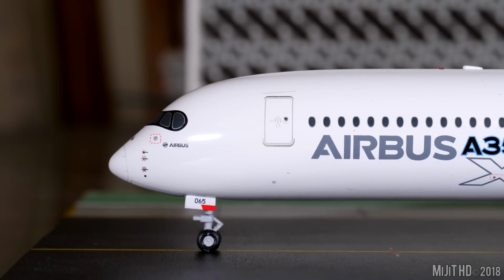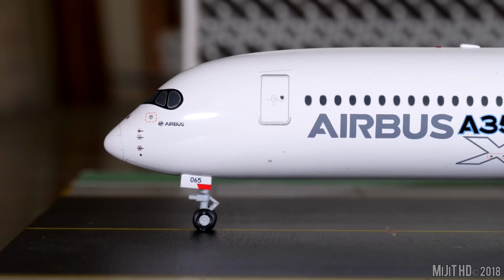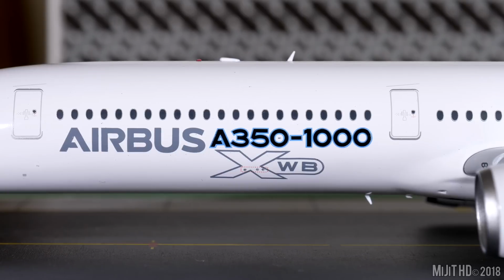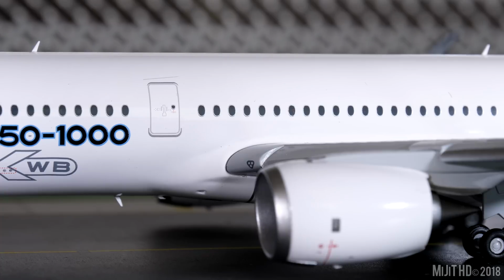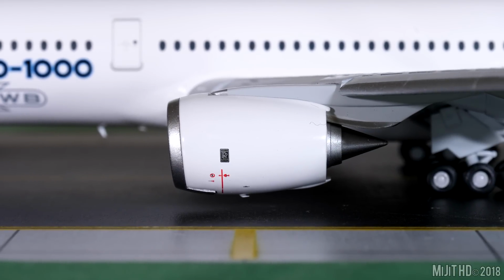So we have the cockpit windows with the raccoon mask that's become famous for the A350. The pitot tube static ports. There, I think that's the fleet number for Airbus. A350-1000 XWB. Inboard landing lights. The Rolls Royce XWB 97 engine. Trent XWBs.